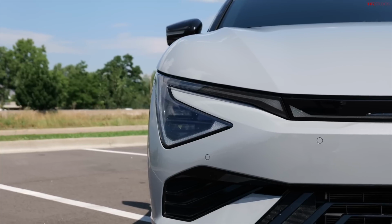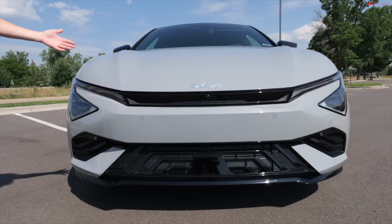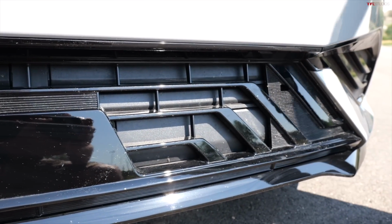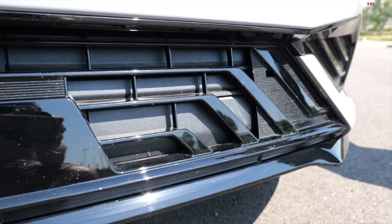Yeah, it's cool. It's got these angular headlights with a little bit of pixelation in the front. I think it looks pretty great. I was just wiping this car down and I noticed it's got movable louvers here in the lower grille. Ooh, active shutters, that's nice. So a little bit of cooling or a little bit more efficiency, right?